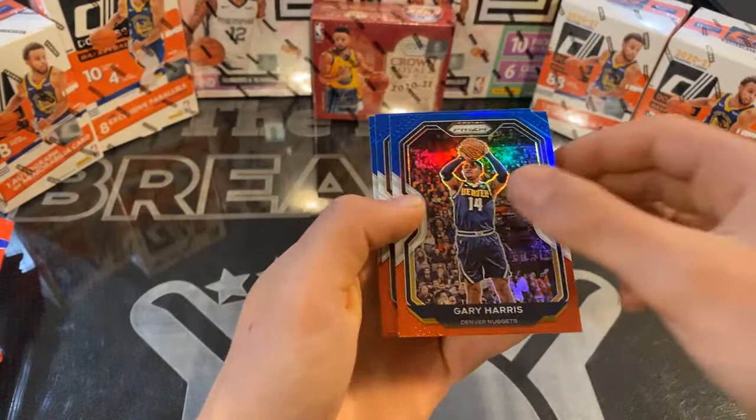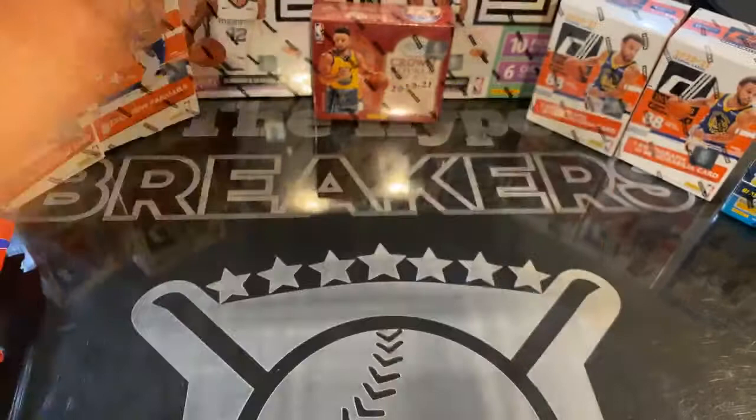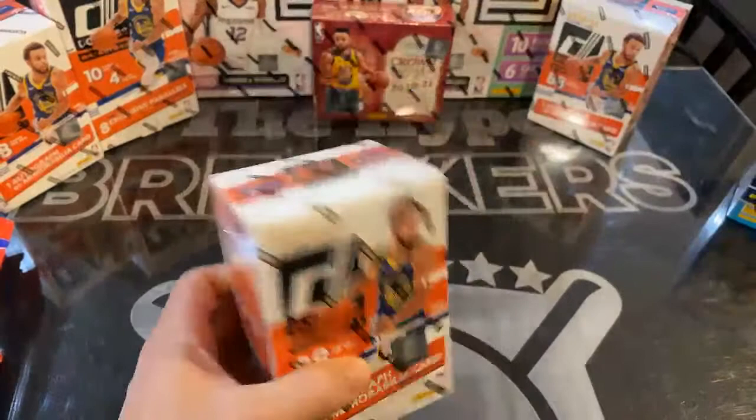Followed by a second-year P.J. Washington Jr. for the Hornets. And our third one in is going to be a rookie, Tyrese Halliburton for the Sacramento Kings. Nice one. Nice card there for the Kings. Starting us off well.